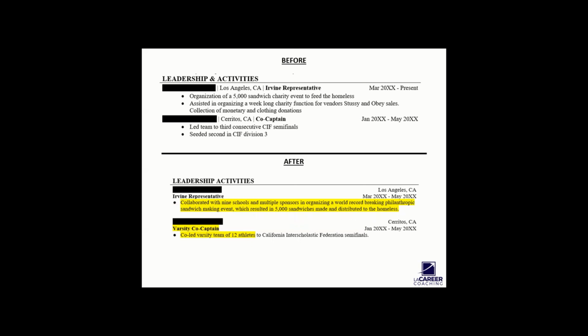And under leadership and activities, again, even though there's nothing here that is directly relevant to healthcare or data analysis, this can help showcase some soft skills that, again, are very important. So here we wanted to highlight through his extracurricular activity at UC Irvine, his ability to collaborate with different people and from different schools and work together to make a significant impact by creating this event, which resulted in 5,000 sandwiches made and distributed to the homeless.